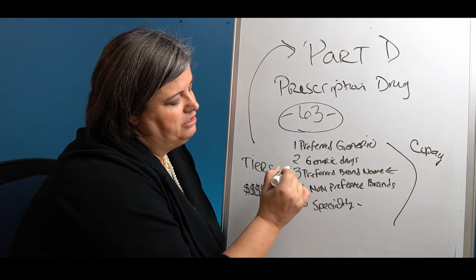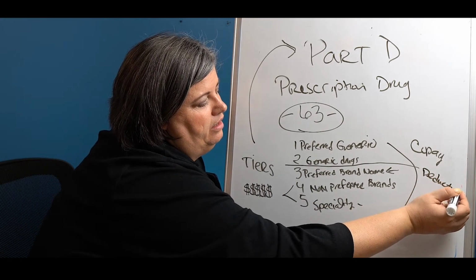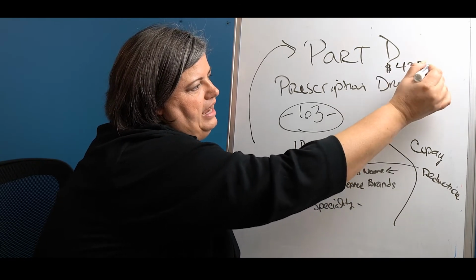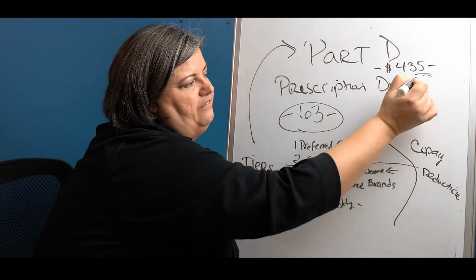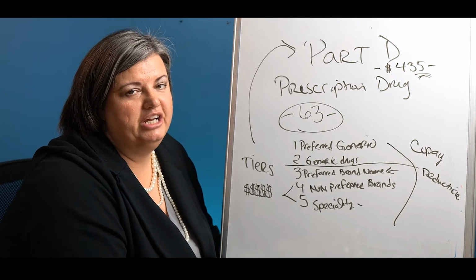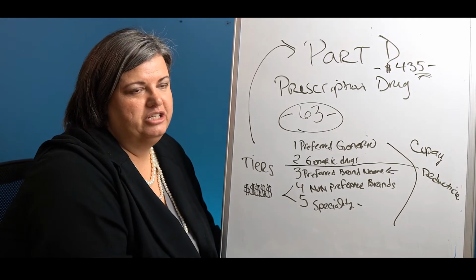And then a lot of times starting at tier 3, sometimes even as high as tier 1, but a lot of times starting at tier 3, you're going to have a deductible. Now the current Part D deductible is $435. So if you're on a medication where the plan says there's a deductible, then you're going to pay the $435 first, and then the drug is going to go into its copay situation. So keep that in mind. You may have to pay a deductible in January to get your medications, but depending on your medication, by February or March, your deductible may be met, and then they'll go into the copay situation.